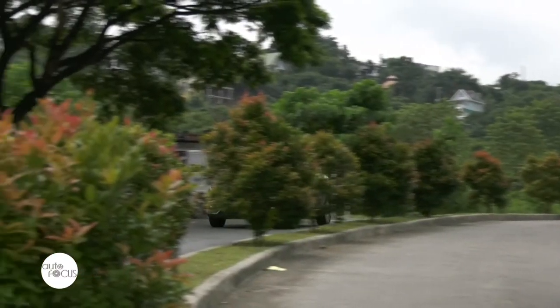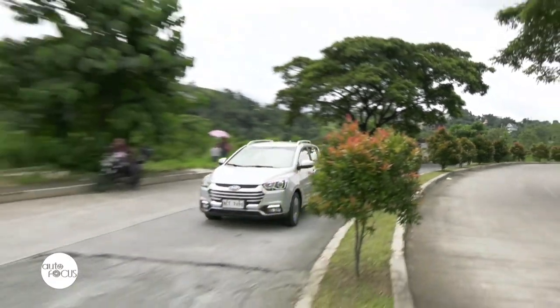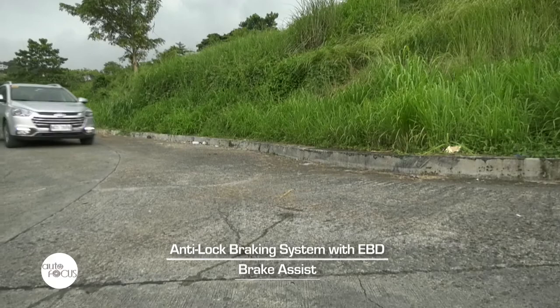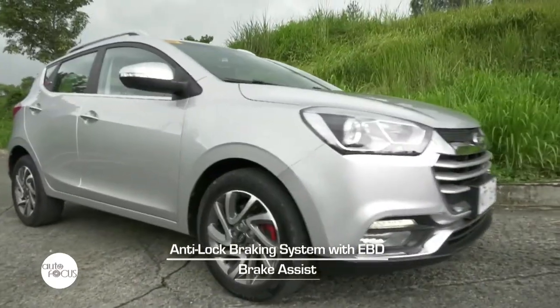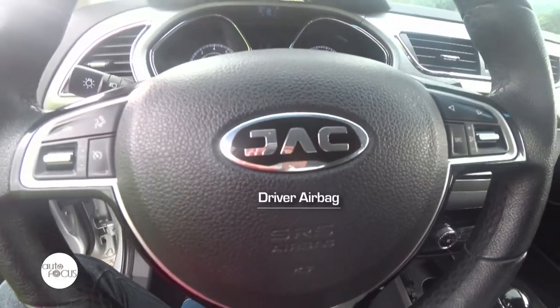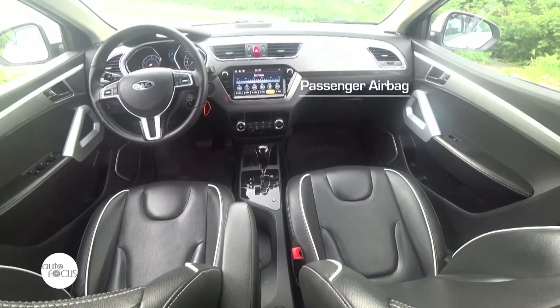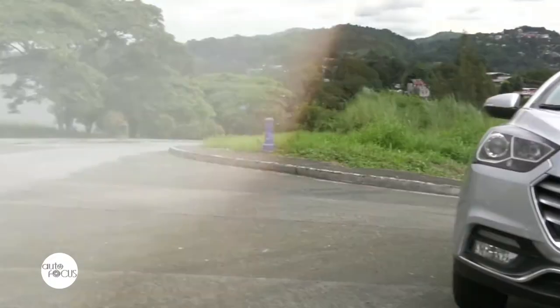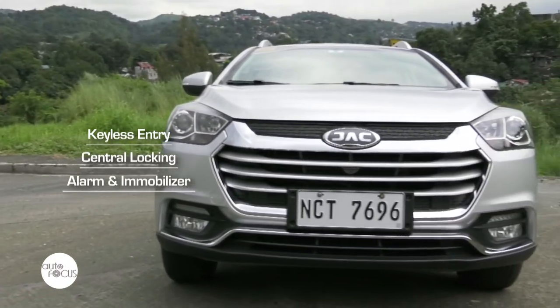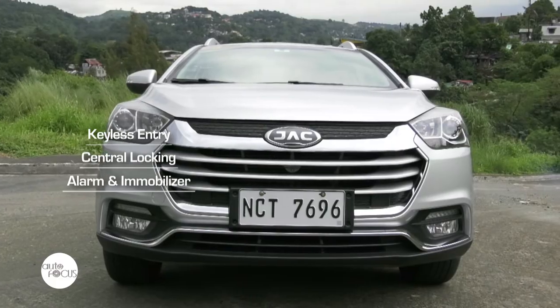When it comes to safety and security, the JAC S2 is loaded with features that ensure nothing less. It is equipped with anti-lock braking system with electronic brake force distribution, brake assist, stability control, hill start assist, and 2 airbags. Meanwhile, for security, keyless entry is available, as well as central locking, an alarm, and an immobilizer.